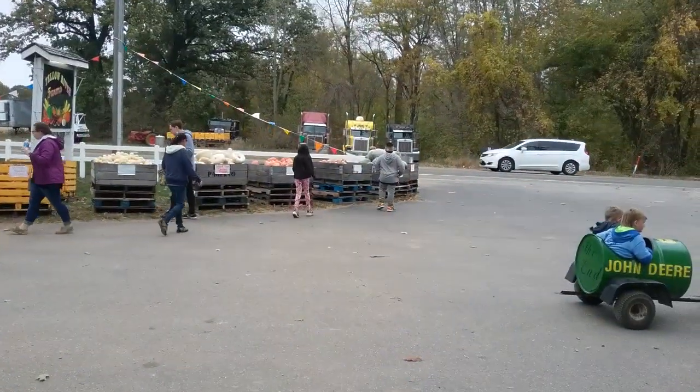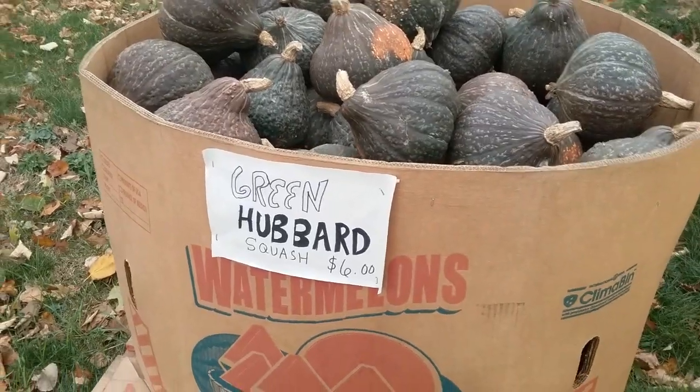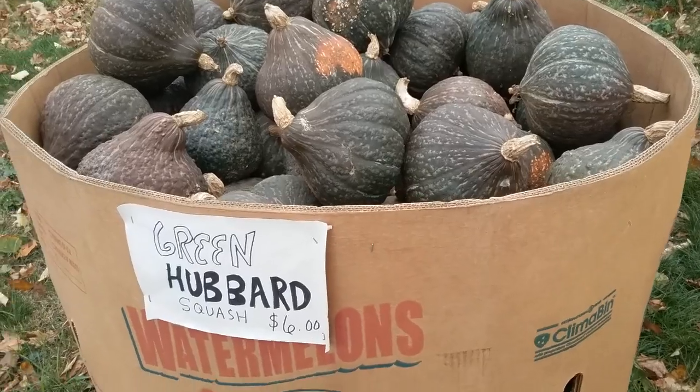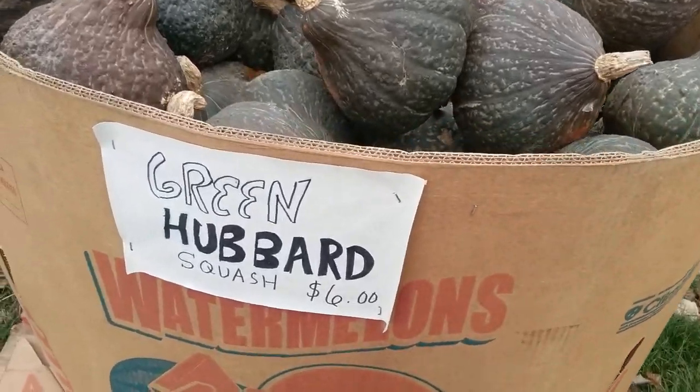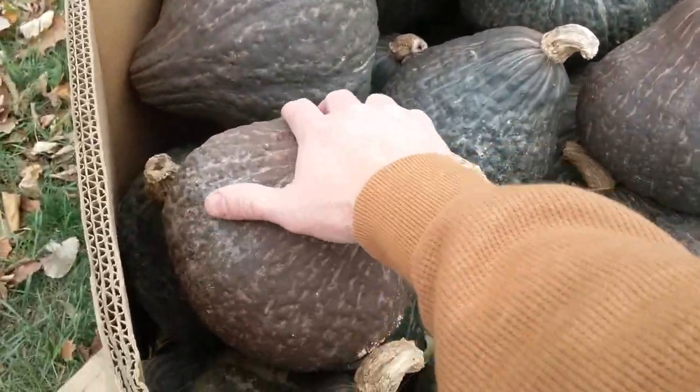And then they've got rows of gourds and other pumpkins. Let's go scan over that stuff and see what they got there. Okay, YouTubes, man, they got all kinds of crazy stuff here. All kinds of squashes, green Hubbard squash. Look at these guys, man. I wonder if you could hollow them out and make something out of them.